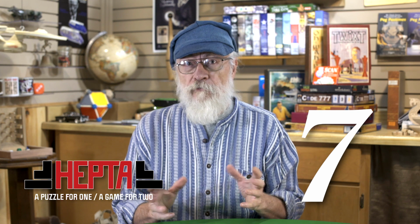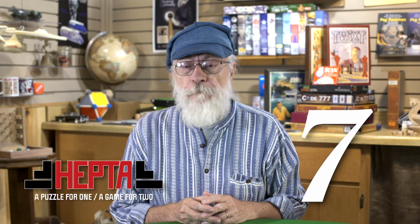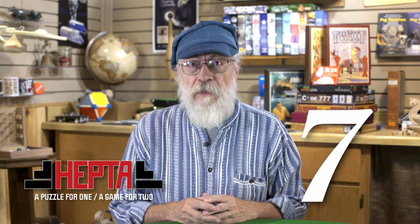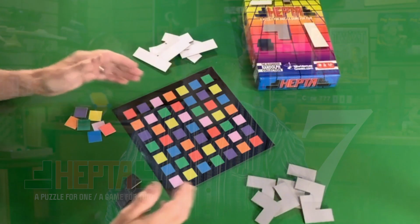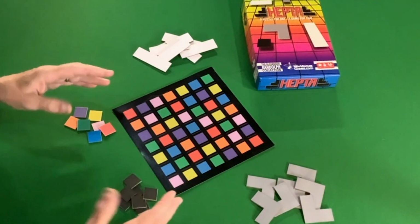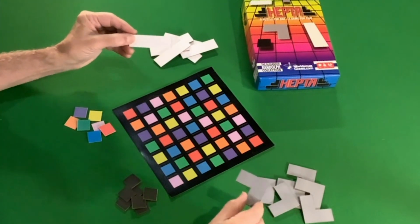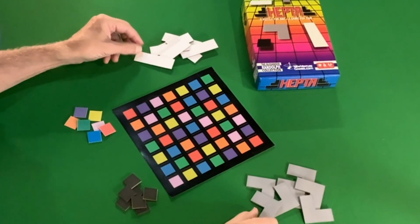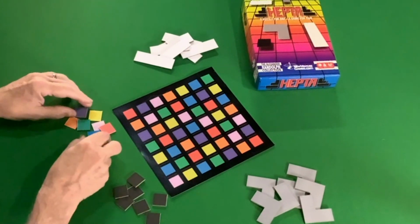A 7, of course, is a powerful number, a lucky number, a mystical number. And Hepta sure has plenty of 7s in it. The board, as you can see here, is a 7x7 array of colorful squares. Each player gets 7 shapes here, either the L shape or the rectangular shape. There are 7 small black squares, and there are 7 small colorful squares as well.